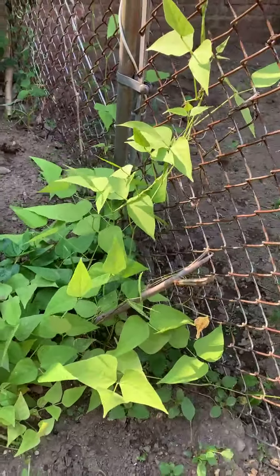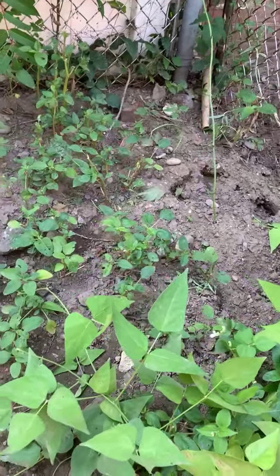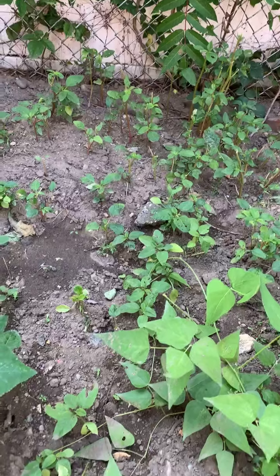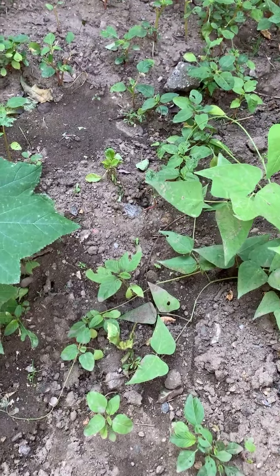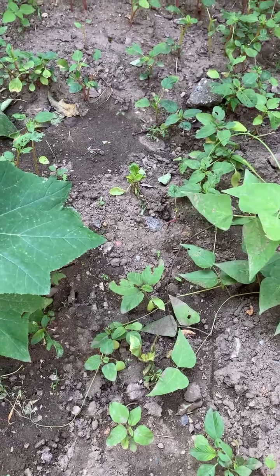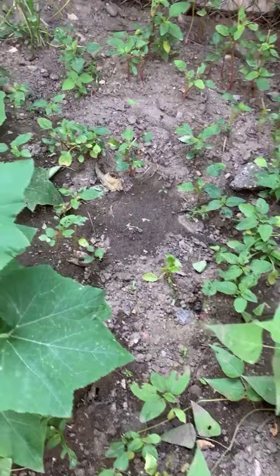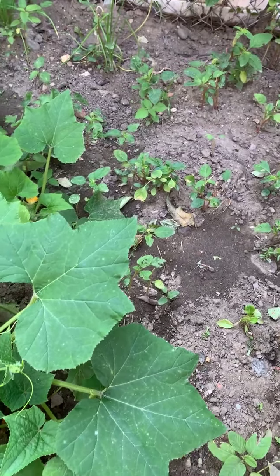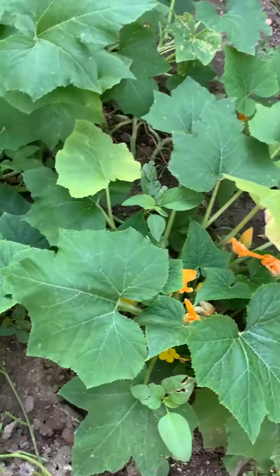I actually also had planted some other things, but we have an animal. I don't know where he comes from, but he constantly eats the fruits and vegetables and stuff that I plant, so I'm struggling. This right here is cucumbers, so that's growing really nicely.